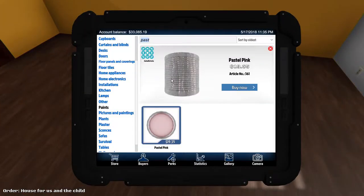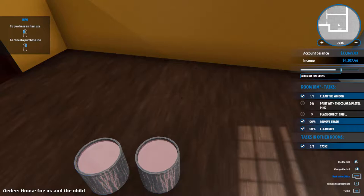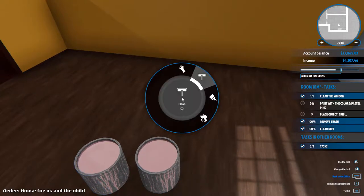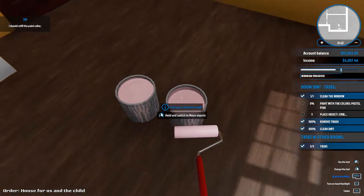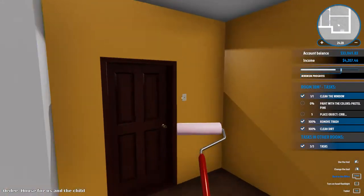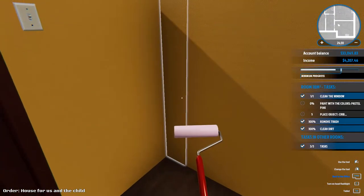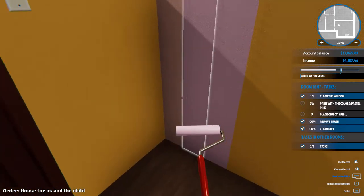Yep. Okay, cool. We've got about four walls to paint. Hopefully two will be enough. Let's get to it. We're gonna paint. Guess we'll just start in this corner. Maybe we'll get faster at it.